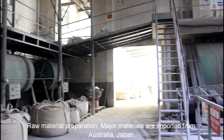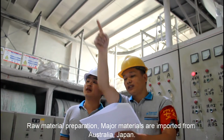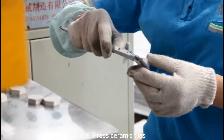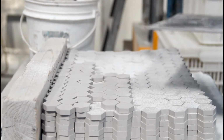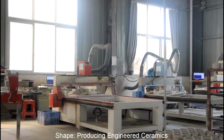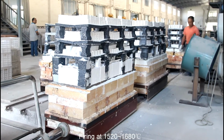Raw material preparation. The major materials are imported from Australia and Japan. This is pressing the ceramic tiles. This is cold isostatic pressing. This is producing engineered ceramics. The ceramics are fired at 1520 to 1680 degrees centigrade.